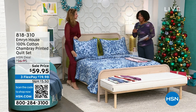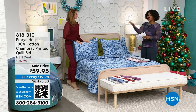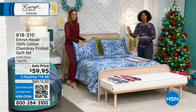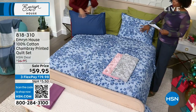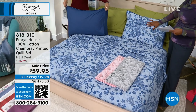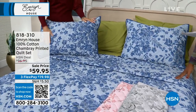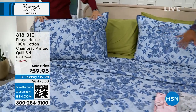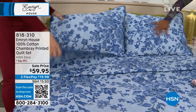We already saw more of the holiday wintertime motif of our sheets and our quilt set, but we promised you that there would be more, like this one, also 100% cotton. It's your chambray printed quilt set. So you're gonna get the shams as well as the quilt. You see it right here on the bed in this denim blue color. Now it's not a denim fabric, but it is a denim blue color.